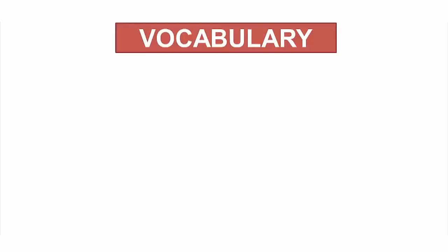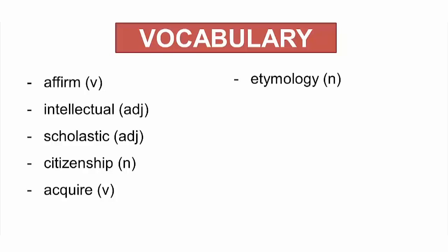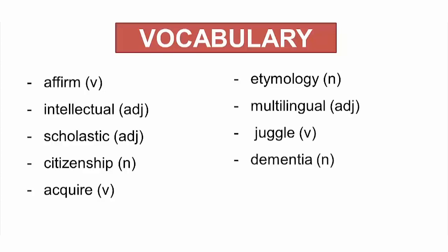So, the vocabulary from today, please listen and then repeat out loud the vocabulary words after I've said them. First word is affirm, to affirm something. Second word, intellectual. Third word is scholastic. Citizenship. If you're American, citizenship. Acquire. Etymology. Multilingual. Juggle. Dementia. And appreciation.